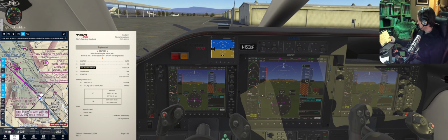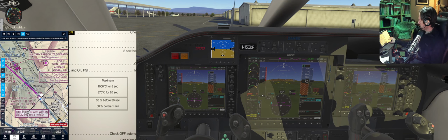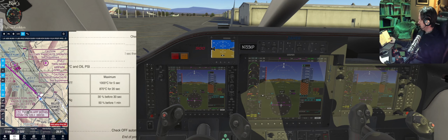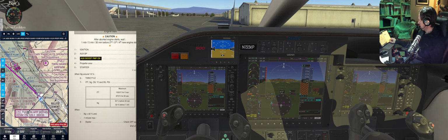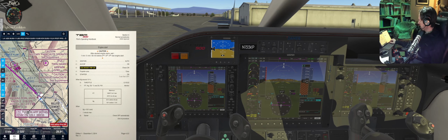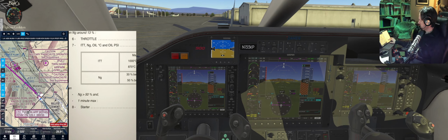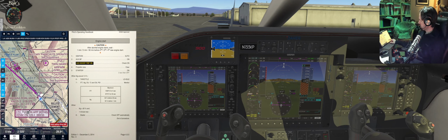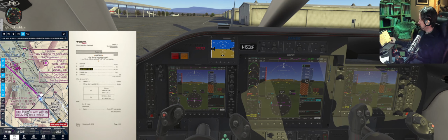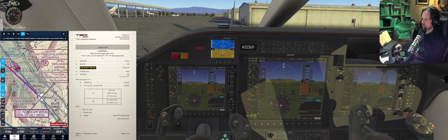What does it say here? ITT 870 for 20 seconds, 1000 for 5 seconds. And NG 30 before 30, 50 before 1. And starter, when NG is above 50% and at maximum 1 minute, the starter should go to off automatically. And after that, it's all fine. So let's see if I can burn this engine up. How does that sound?